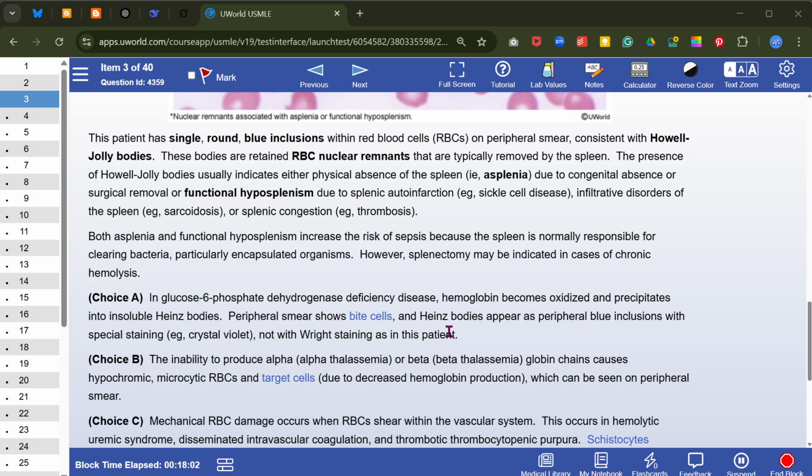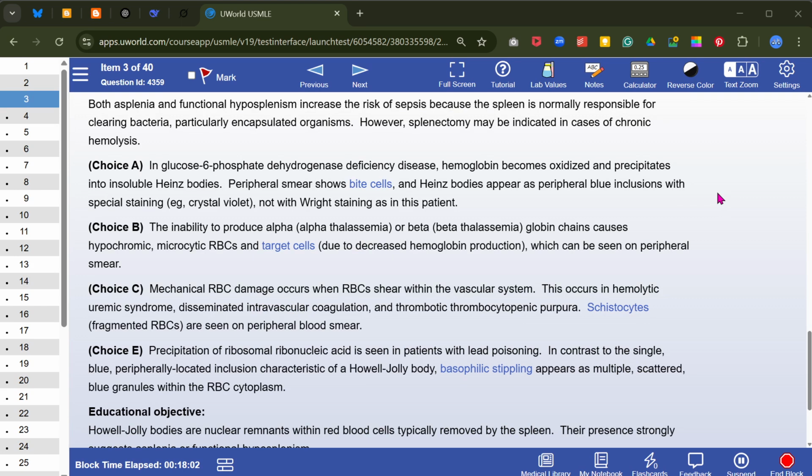Yes, in G6PD deficiency, hemoglobin becomes oxidized and precipitates into insoluble Heinz bodies. Peripheral smear shows bite cells, and Heinz bodies appear as peripheral blue inclusions with special staining, crystal violet, not with Wright staining as in this patient. The precipitation of ribosomal ribonucleic acid is seen in patients with lead poisoning, in contrast to a single blue peripherally located inclusion characteristic of Howell-Jolly body. Basophilic stippling appears as multiple scattered blue granules within the RBC cytoplasm.